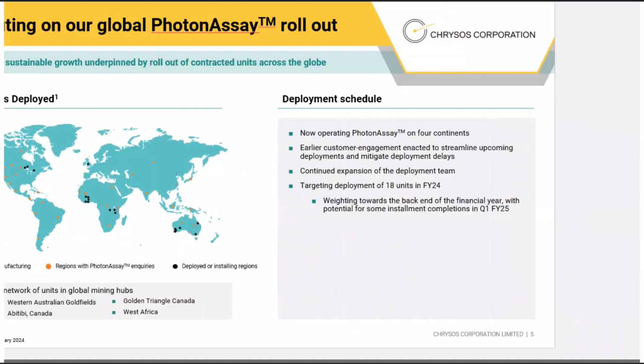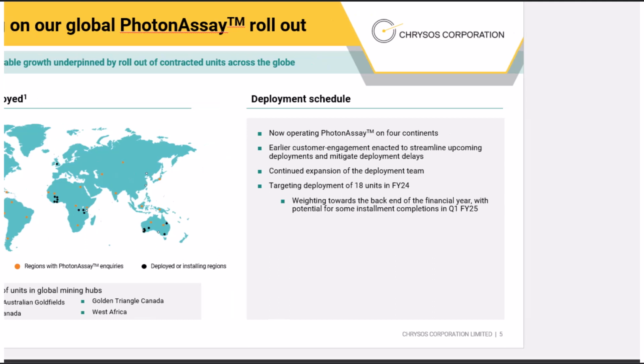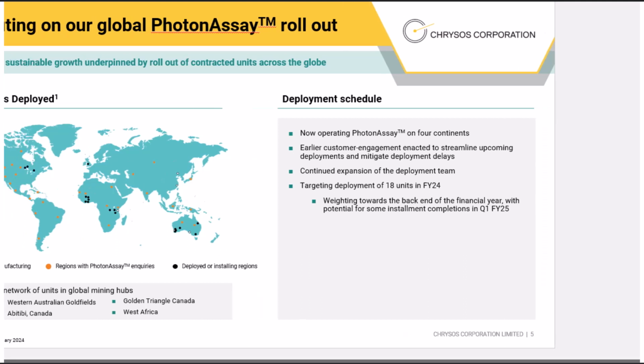Slide 6, please. We continue to roll out PhotonAssay units in key gold mining regions around the world, and our operations, as of this release, now span 4 continents, which is a major milestone for the company. We continue to have interest in the technology from all over the world and have run studies in most regions where gold originates. Our strategy is to continue to grow our footprint of units and to continue to convert more and more mining projects to PhotonAssay.